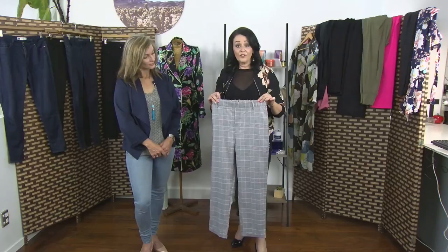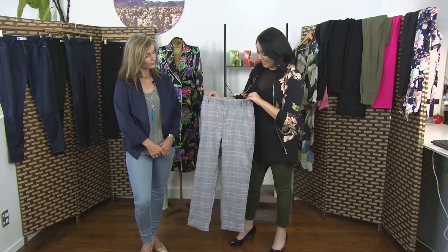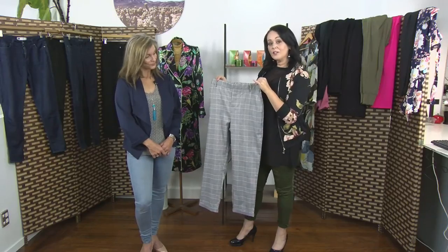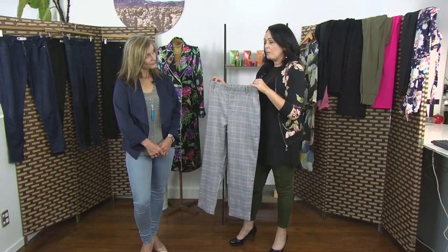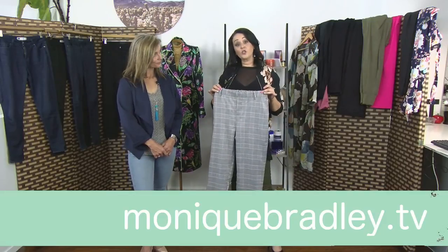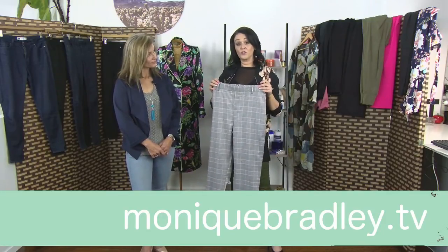Now, normally I go for a skinny pant, so it was really nice to wear a relaxed style of pant. And I love a classic cuff on the end because it gives a little bit of interest. And this is like a suit pant of the 1940s that men would wear, but works perfectly well for short-waisted women like me or short-torsoed women like me.